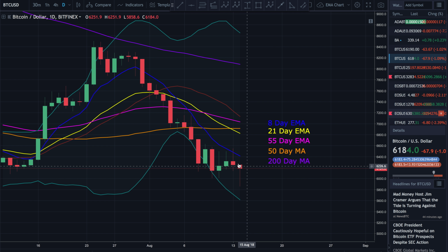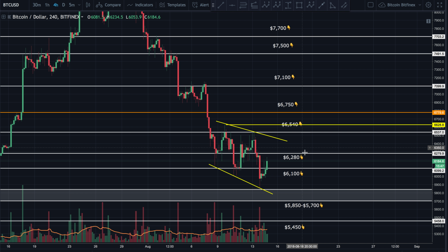Maybe this daily candle here is starting to look like a hammer, a reversal pattern. I'm not saying that is happening, guys, just saying it's a possibility, and all eyes are going to be on this 6,300. If we can get above 6,300, then I'm going to start to believe this pattern comes into play. If we don't get above 6,300, guys, this is just more than likely stop hunting, and they're going to bounce off here, and we're going to come right back down into 5850.